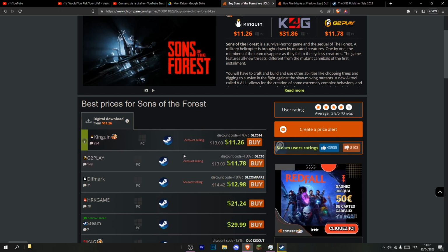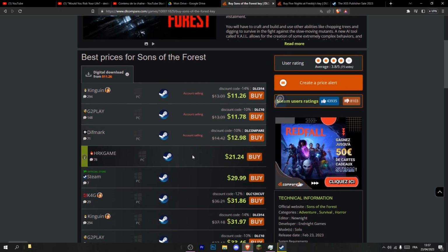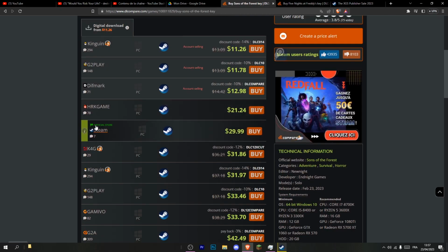You need to be careful because, as you can see, it's an account selling. So that means you will buy an account right here. Not the game, an account. But you can buy a key, it's the fourth option, and you will buy it for $21. And you will be able to have the game on your Steam account. And as you can see, it's cheaper than on the official store because on Steam it's at $30.